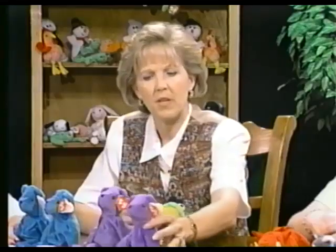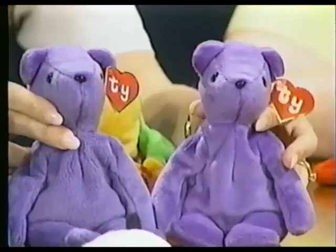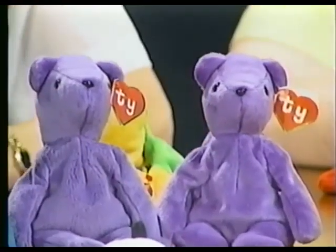Right. Some of the counterfeit beanies are on the high price end, so you have to be very careful and know your beanies and educate yourself on these beanies, what is counterfeit and what is not counterfeit, because you are spending a lot of money for a collection.